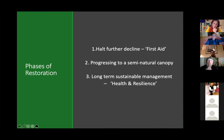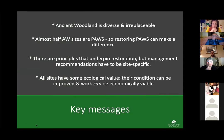So, the final slide, and then we can get on with a bit of a discussion. Just to finish, we emphasize again: ancient woodland, diverse and irreplaceable. If we lose it, we can't instantly recreate it. So we need to do what we can, both on the ancient semi-natural and PAWS sites. The fact that almost half of ancient woodland sites are plantations on ancient woodland sites is disappointing in lots of ways.